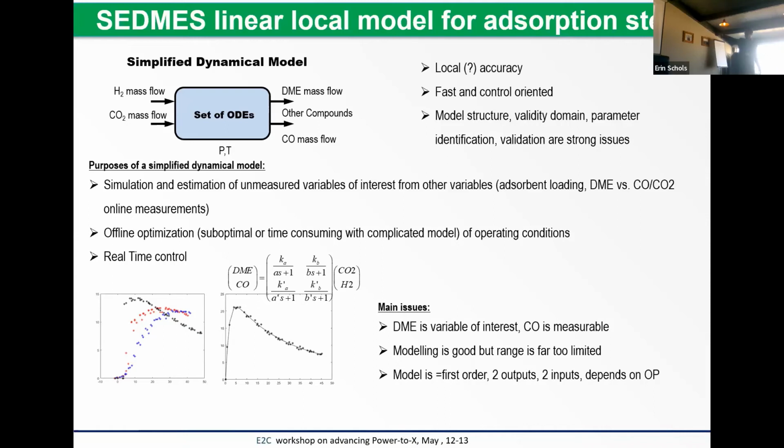We can see here, for example, in a solid line, the model output, and with the dotted points, the experimental points. But these are very local models. We cannot really use that when we have a very wide operating range. The problem also is to know what kind of sensors we could install. For example, we cannot really measure DME in real time, but we can measure CO with appropriate sensors. So the problem is to know which kind of sensor we could install and what kind of model we can build.